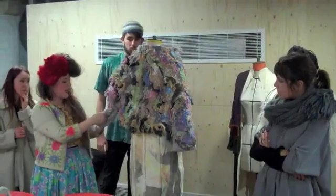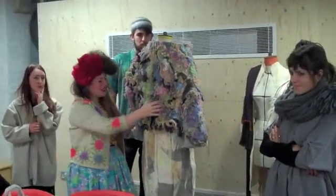And of course with some of them they will treat them with dye or print or embellishment, so they will change them substantially. But some they're using because they were very attracted to the fabrics that they were offered.